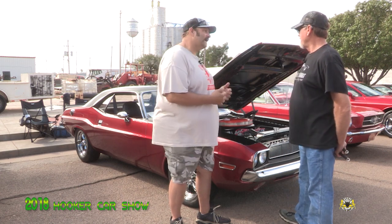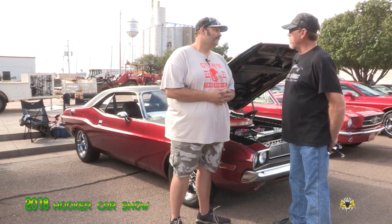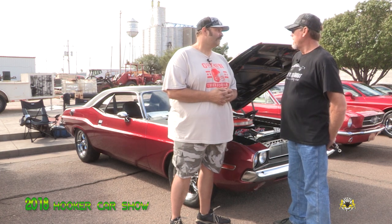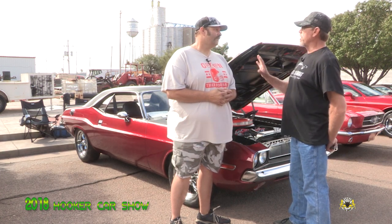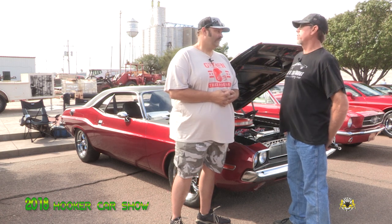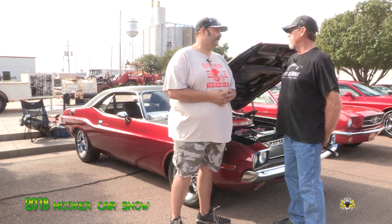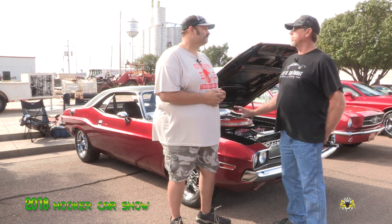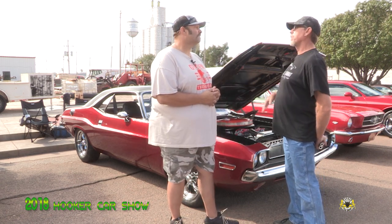Talk to us about the inside. The interior was done by a good friend of mine, Richard Lawrence. Knew him from high school. The interior is still original look, just different color, different material. It's really pretty, looks brand new. He's the guy that got me hooked up with the paint and body man, and the mechanic, to help me put all this together.